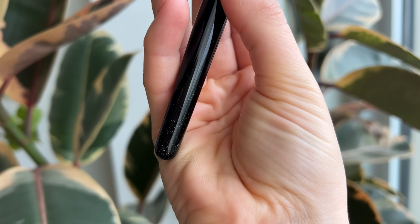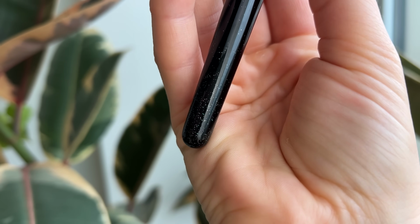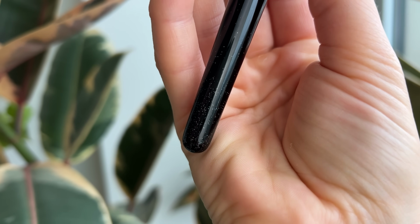This is a squirrel hair brush, and what's really cool about these is that on all of the handles in this particular line, at least, they come with these super cute little ombre glitter. It's supposed to be inspired by a galaxy or the night sky, which is just so cute. These brushes are insanely soft.